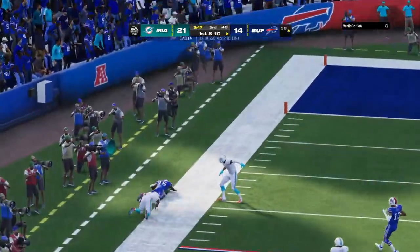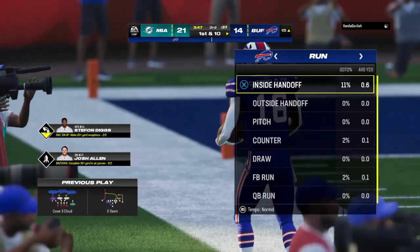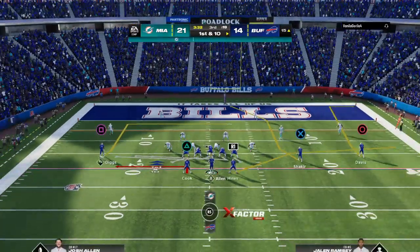Allen's throw is complete, and he's going to be down inside the 20 at the 15. That's back-to-back plays of over 20 yards. Line of scrimmage, the 15. It's first and 10.